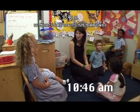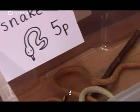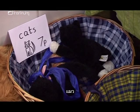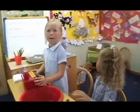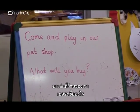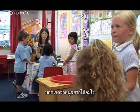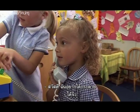What can we buy from the pet shop? What can we buy, Aisha? Snakes. Yes, Ellie? Dogs. Jake, what else can we buy? Cats. Jade and Ellie, are you going to be the shopkeepers? Mouse. Could Barakat speak to Jade, please, Ellie? Okay. Tell Jade what you want. A snake. Have you got snakes and rabbits?